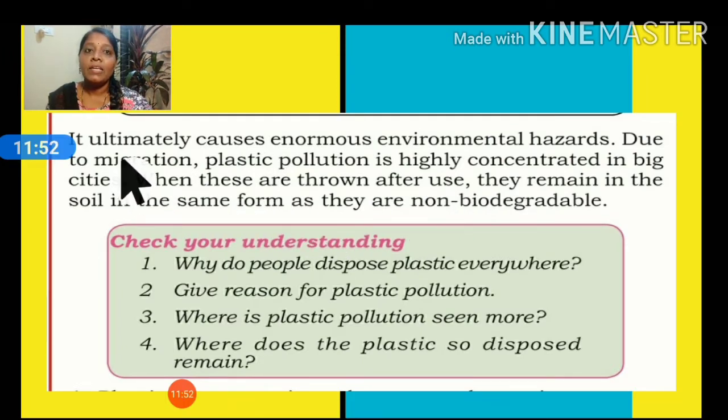It ultimately causes enormous environmental hazards due to migration. Plastic pollution is highly concentrated in big cities when these are thrown after use. They remain in the soil in the same form as they are non-biodegradable.